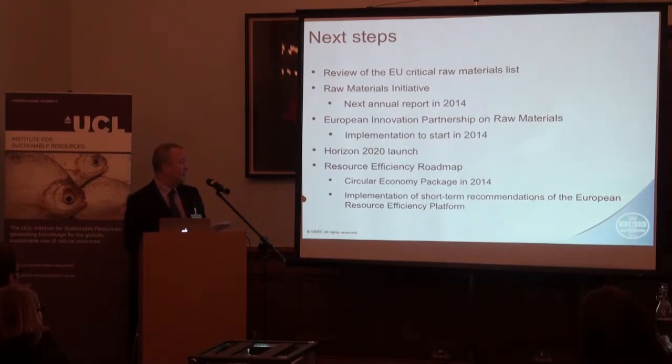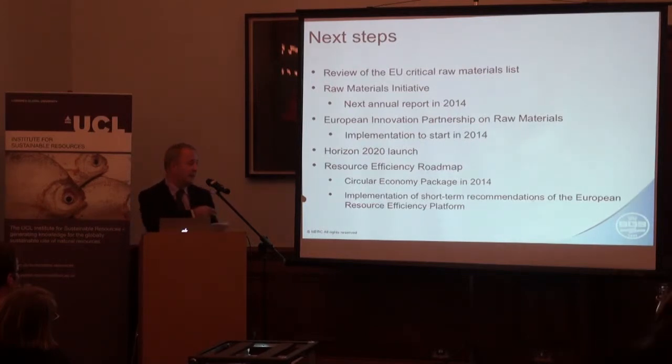We have put a lot of effort this year, and we'll put even more effort next year, into the implementation of the European Innovation Partnership on Raw Materials. This European Innovation Partnership for Raw Materials is also quite closely linked to the new research framework program, Horizon 2020. And of course, we will continue to implement the resource efficiency roadmap, with the so-called circular economy package in the beginning of next year.